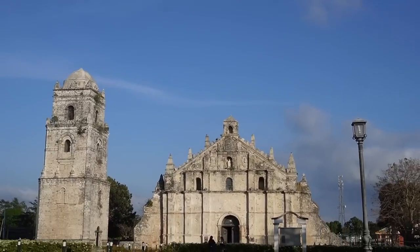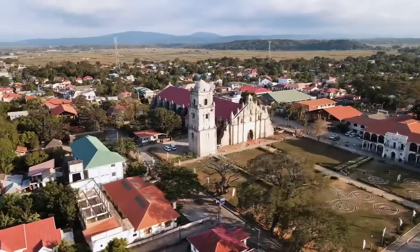Hey guys, we are now exploring Pawai Church. It's a Baroque style church. Baroque? Yes, Baroque, from 1710. Architecture, yes. Wow, very beautiful. And this church is very famous, and I believe this is also one of the most beautiful churches here in the Philippines.